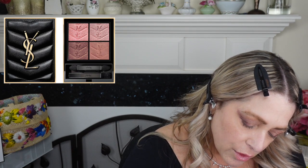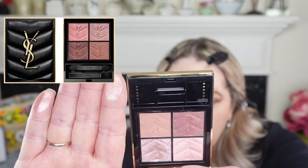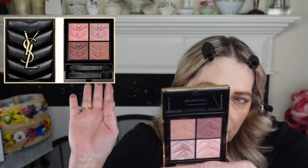Okay. So one of them seems more like a topper. Here are the 4 shades that are coming from here. And I will put that up here also. I will swatch these for you on my hand, but I sometimes feel like swatches are very deceptive. I think that things generally look different on the eyes than they do on the hands.